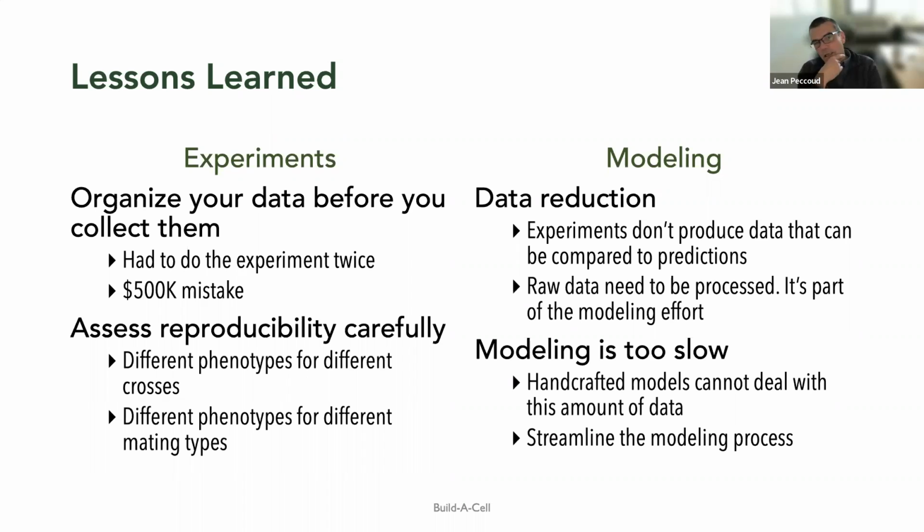On the modeling side, it's kind of obvious, but the model was making some prediction of phenotypes, but the data that we were collecting were not aligned exactly with the model predictions. There was a lot of data reduction that needed to be done in order to go from images of 384 plates with colonies growing on them into something that would be a phenotype, a reduced data corresponding to a prediction of the model.